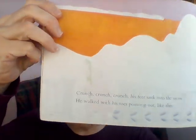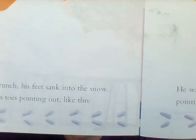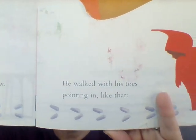Crunch, crunch, crunch, his feet sank into the snow. He walked with his toes pointed out, and then he walked with his toes pointed in. Do you see how the little footprints change? There's his path that he's walking in the snow. It says he dragged his feet slowly too. And look, that made a straight line.